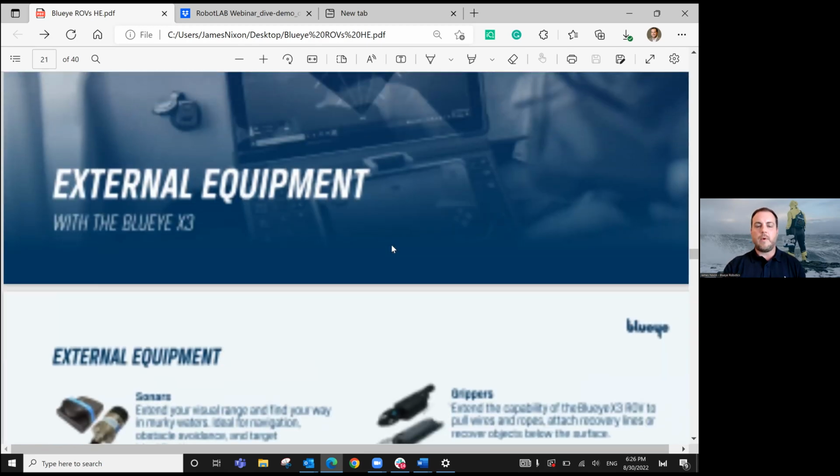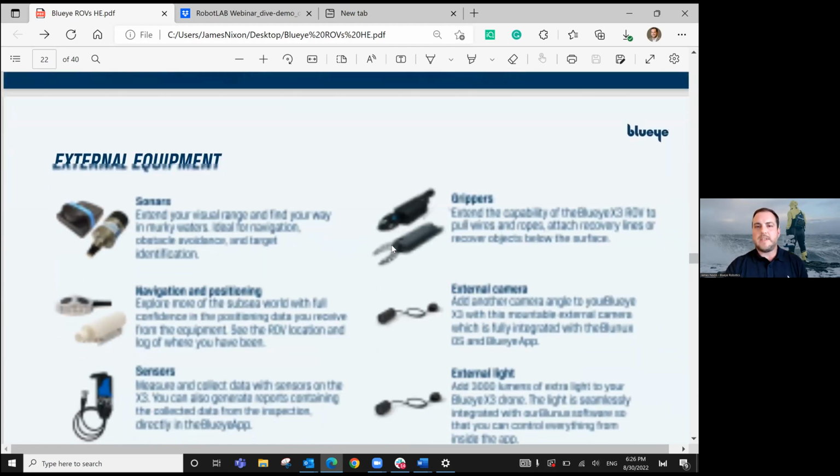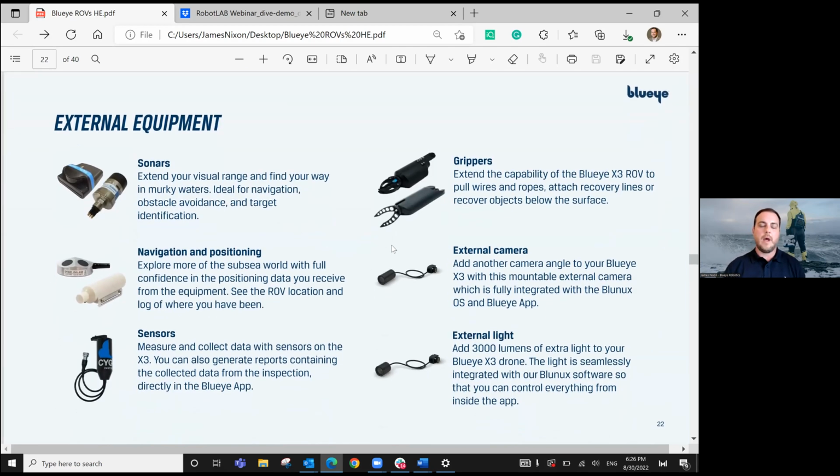External equipment. I'll go over a couple of these briefly, but I think that you all who are watching know which accessories are probably applicable to your field. So hosting a whole suite of sonars, from simple ping sonars all the way up to 3D scanning sonars. Navigation equipment. GPS doesn't work underwater, and if you need to have some referencing, we need to come up with a way to do that. So there are a few systems that will allow that.